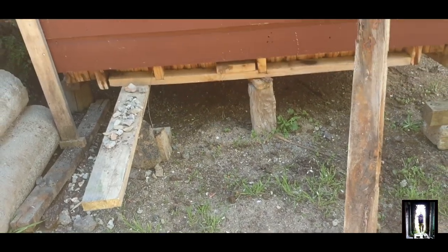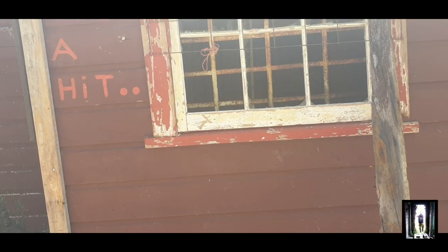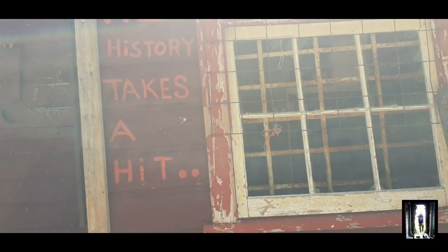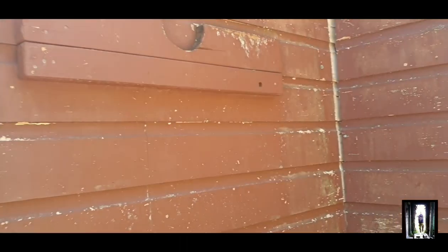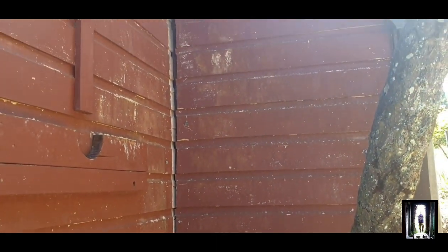from where they have stabilized the front of the building, where it did get knocked off by a drunk driver, probably driving home from the local pub that we visited a moment ago, the Waikino Hotel. Also, grave history.